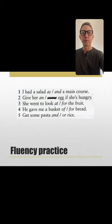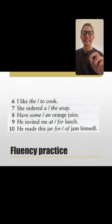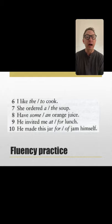All right, let's move to sentence number six. I like the cook. I like to cook. Or I like to cook. To cook. Do you hear that? I like to cook. To cook. Yeah, when you go quick.